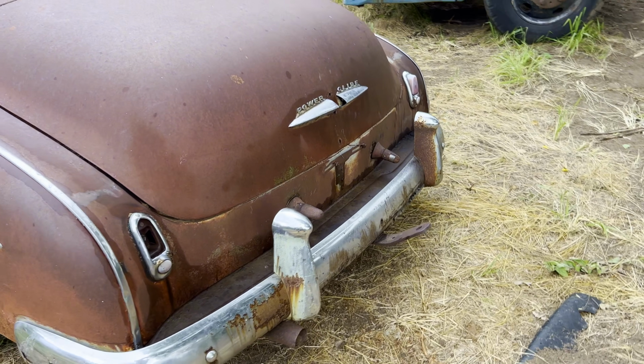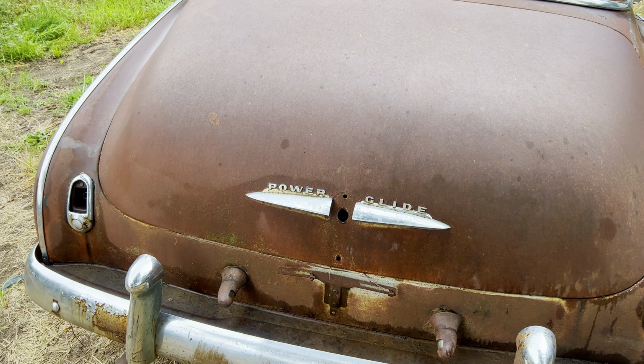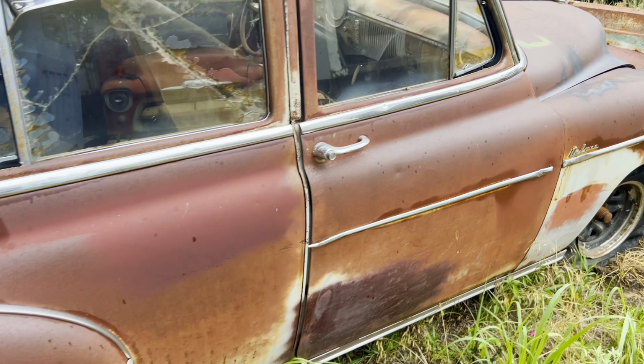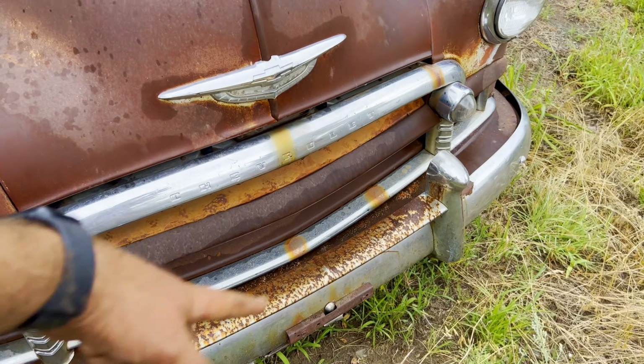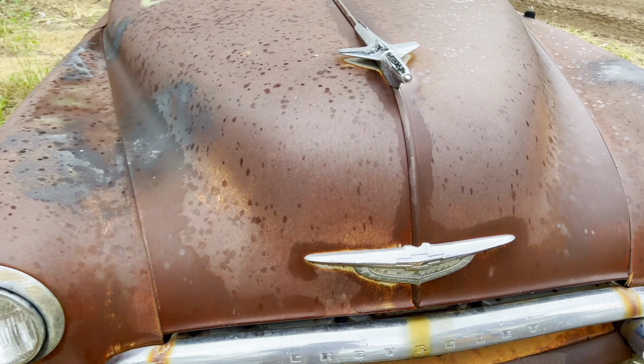It's got redoable bumpers. I have the little handle out of the middle of the trunk there, so that's all good. All the trunk latch is good. These lights are good pieces. Lots of good stuff on this car here. Got the little bumper guard on the front, the deluxe bumper guard. It's got a good grill in it. So yeah, lots of good stuff.